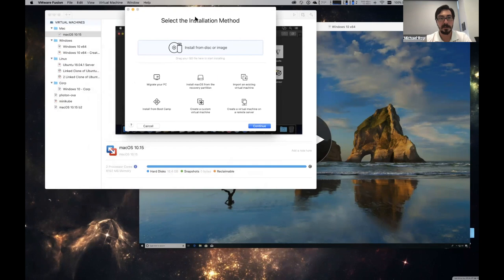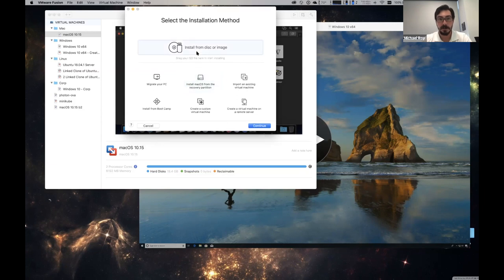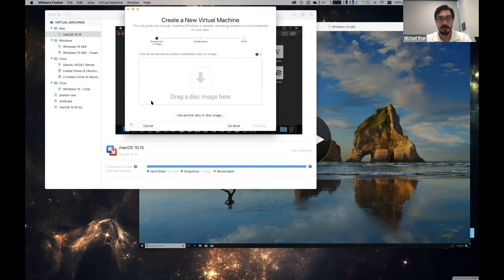Right now with APFS, we have a bit of a feature gap where we can't actually read the recovery partition if the system is in APFS. We're going to be addressing that in an update. But otherwise, if you have HFS or the older Mac, you can actually create a Mac VM from the installation partition. But we'll just install from the image just to give you a look here.